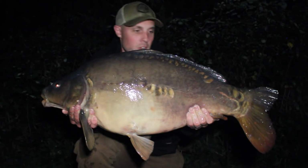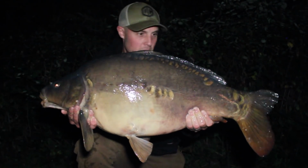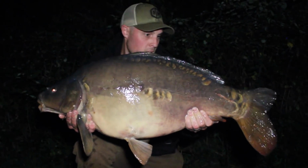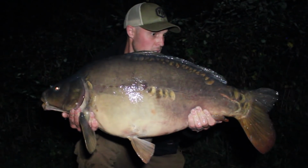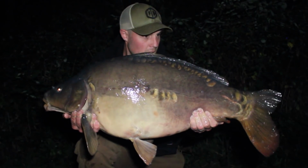Right, well there you go, there's the other side. Wicked fish. Happy days. That's going to be a 30 next year. It's got a really cool tail. The top lobe is small and the bottom lobe is massive. It's got massive pecs. Unique, isn't it? It's the right unit.